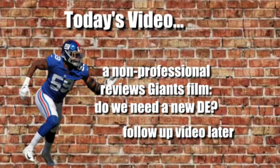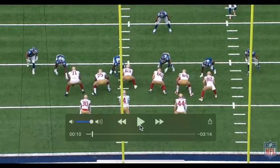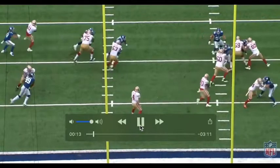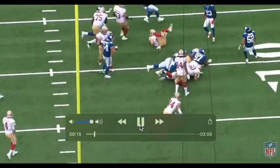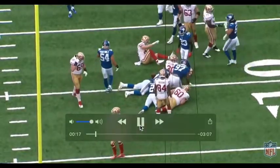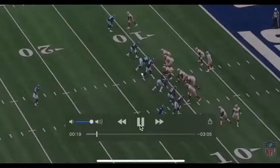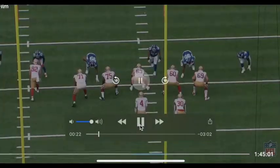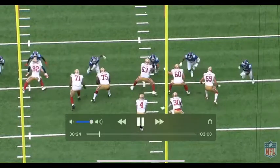Basically, I'm not a pro film reviewer, but I'm going to show you some plays with Lorenzo Carter, and we're going to kind of go through it. Can he be the edge defender? Do we need to focus on a Jason Away or Joseph Osai high in this draft, especially if they fall to us at that second spot? Now let's get a little bit into it.